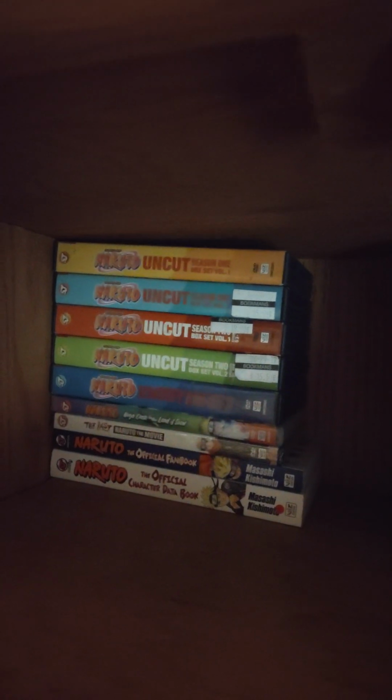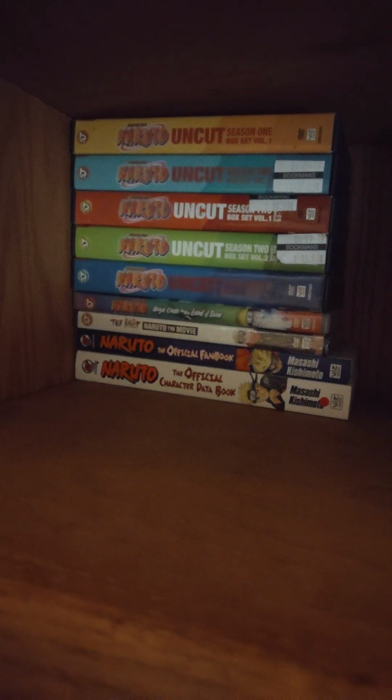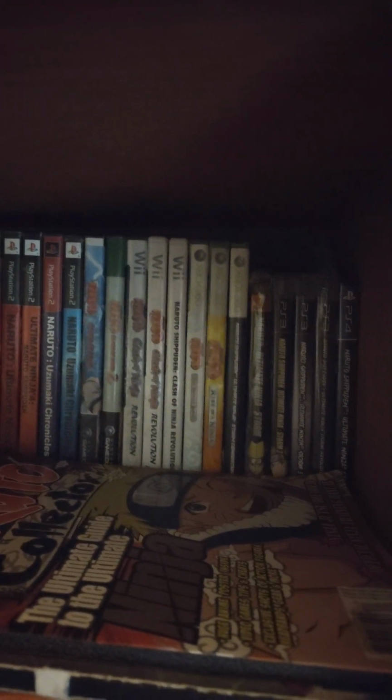And last but not least, to end off the gamer tour, here is my anime and manga shelf. Here is the Naruto shelf: the TV show, the movies, the manga, the books, everything. The video games, and a lot of stuff.